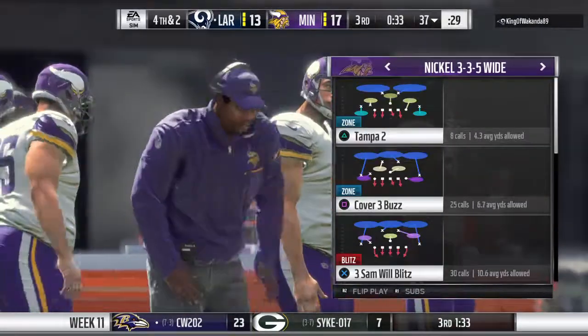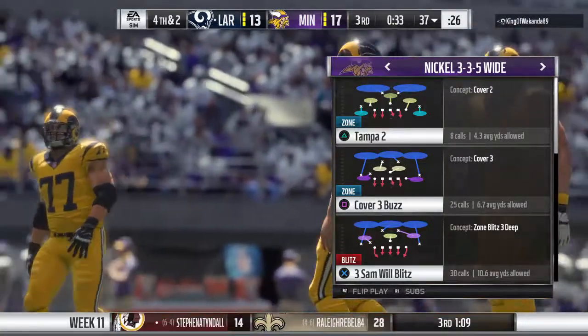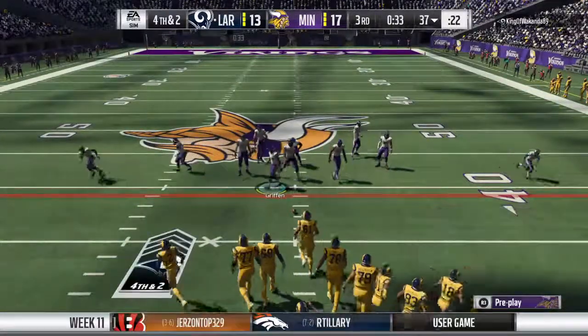They've been running it real well on this drive, and it was 3rd and short, okay? They decided to throw the football incomplete. Yeah, they might have thought just a little bit too hard about that play selection.